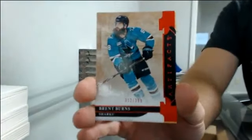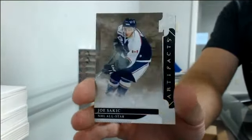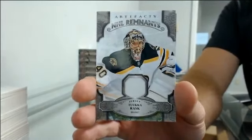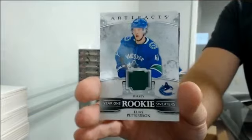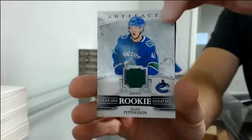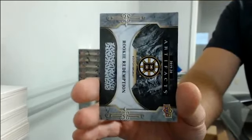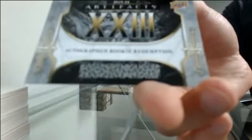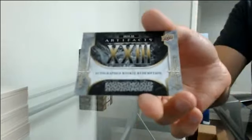Going to Nashville, San Jose, Columbus, to Colorado. Get an NHL Remnants for Boston, Grask. Year one rookie sweaters jersey for Vancouver, Elias Pettersson. Rookie redemption for Boston. And an autograph rookie redemption number 23.